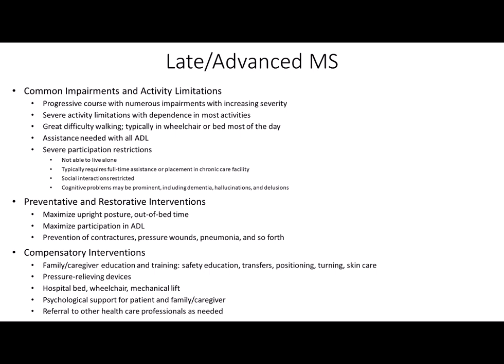As far as preventative and restorative interventions, this is where you want to maximize upright posture and out of bed time. Even though that person is fatigued, just getting up and about is going to help. You want to have them participate in their activities of daily living as much as humanly possible. Work on prevention of contractures, pressure sores, pneumonia, all the bad things that happen when you are stuck in bed and not moving around very much.